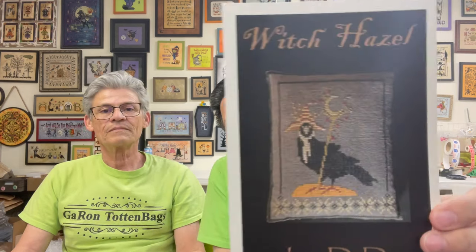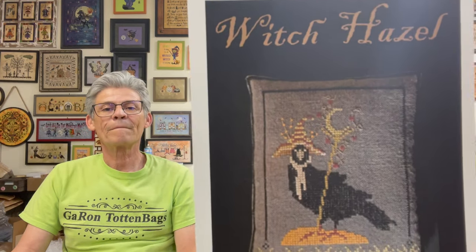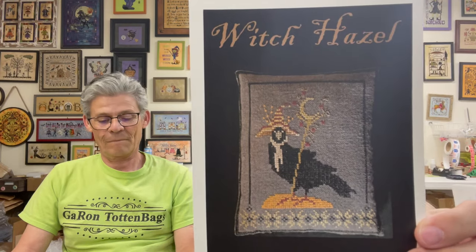This is one that I need to do. This is Witch Hazel. It came out last year or sometime. Look at that. Isn't she a beauty? She's a pretty, pretty crow. And guys, this was La-di-da. I'm sorry. Yeah, I want to say La-di-da.